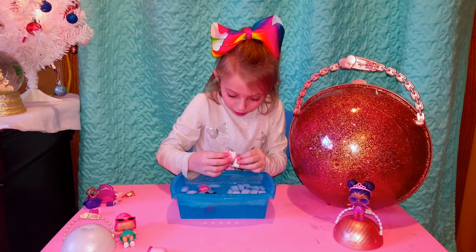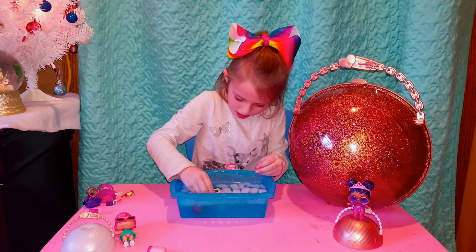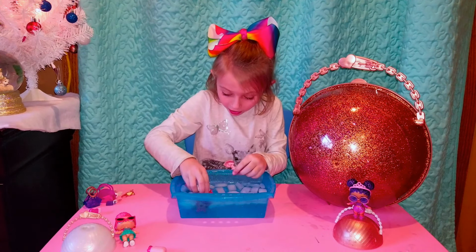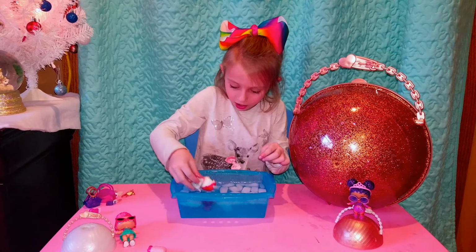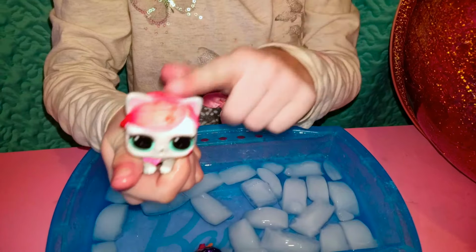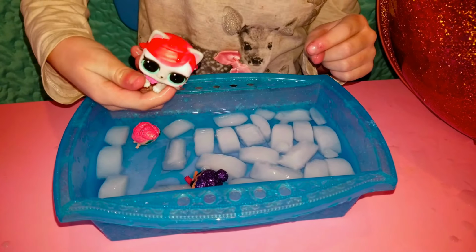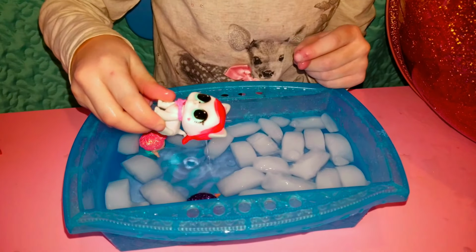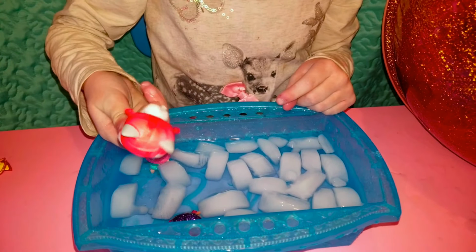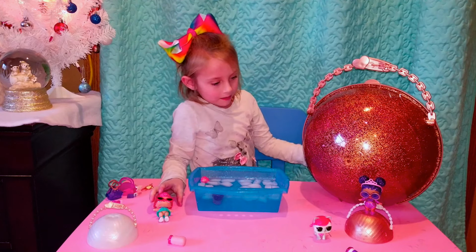Oh wait, she has a little bit of changing colors too. Take her collar. Her hair! Her hair turned red when it was pink and now it turned red. Red. Wait! I need to get their Under Armour swimsuits on.